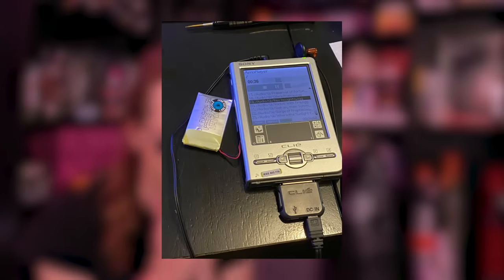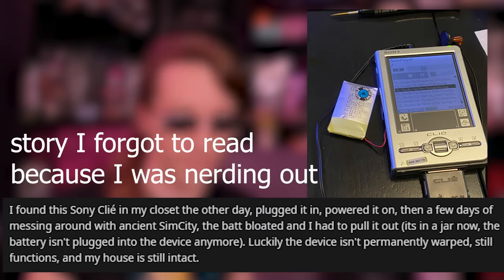Pulled a spicy pillow out of a very old device. I want to do an episode on PDAs one day, but oh my god, some of them are expensive on eBay. So if anybody has access to a giant collection of PDAs, let me know in the comments. Anyways, rant over. One spicy Mac.